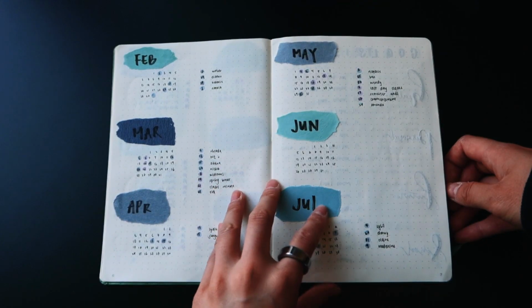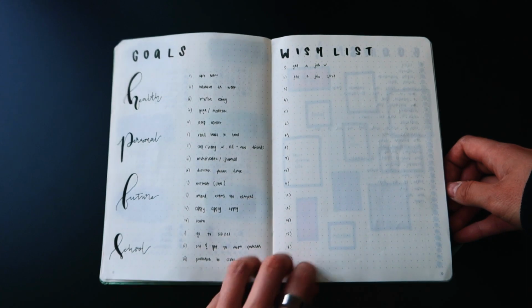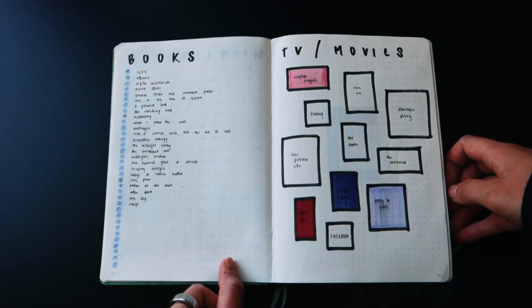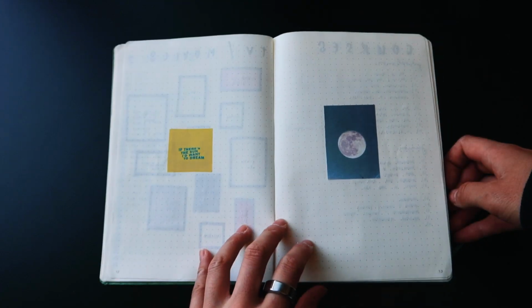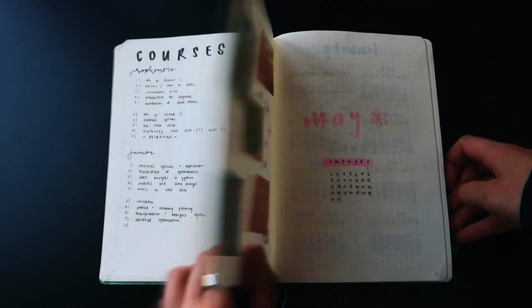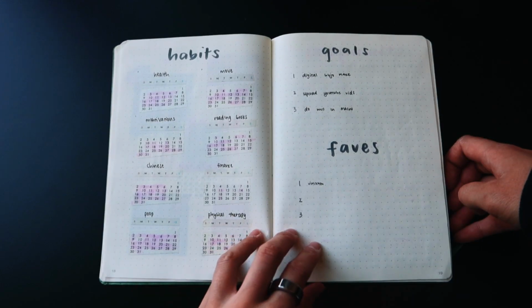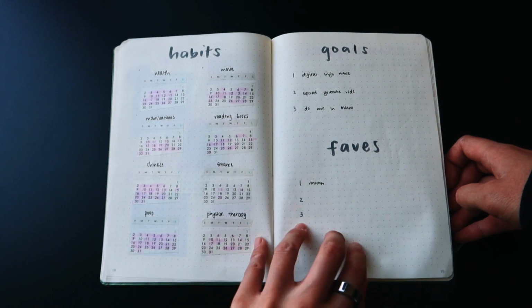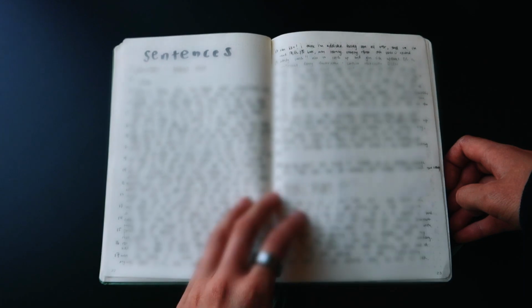I mostly use this for birthdays and academic dates, and then there's some general spreads for the beginning of each bullet journal. The notebook that I'm using is the Leuchtturm1917 dotted notebook in the shade Sage, and I love the quality of the paper, so there's pretty much no bleeding, and because they have a wide range of cover colors, I know that I want to get through every single color throughout my bullet journaling time, I guess.